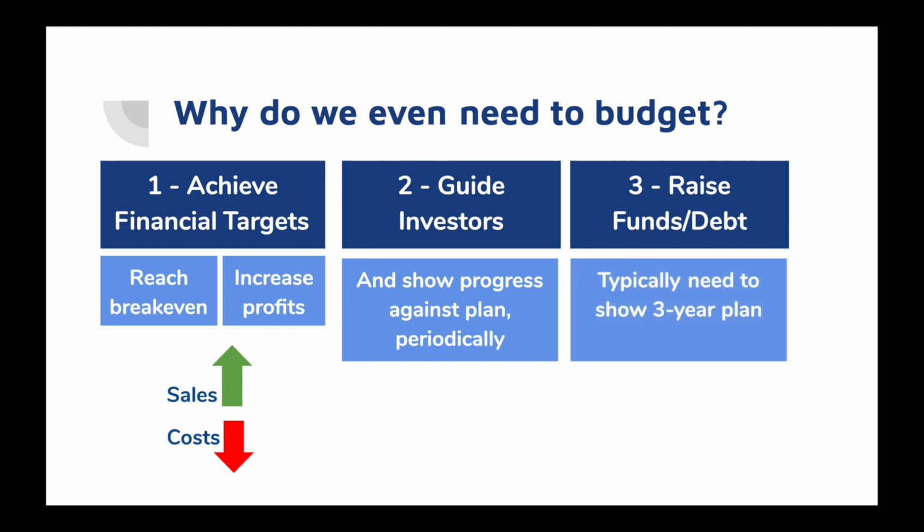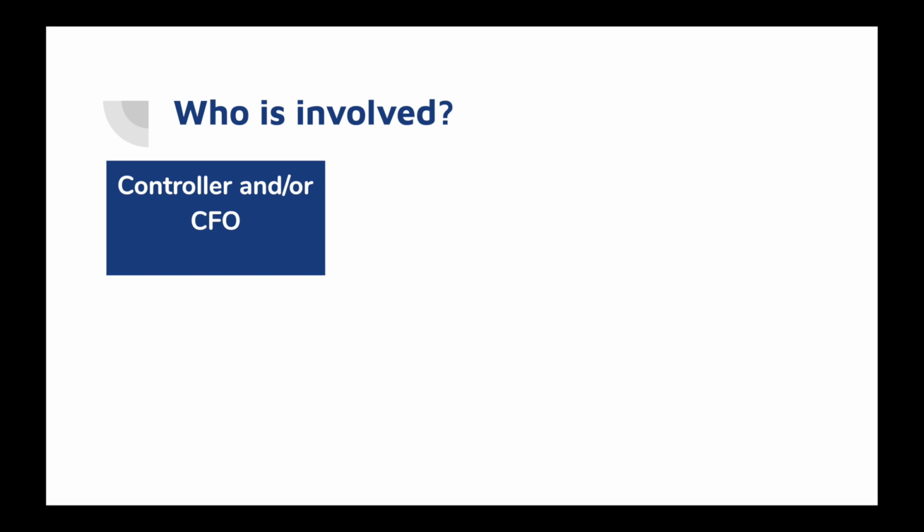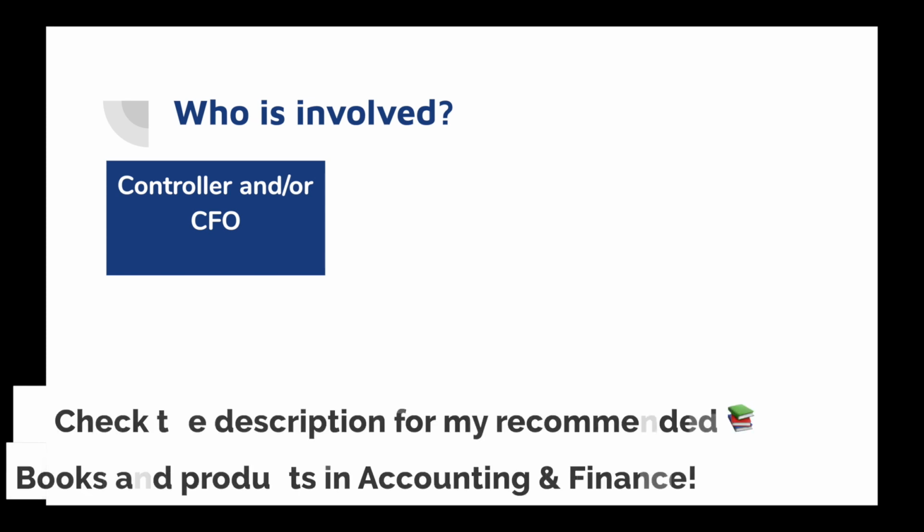So basically you want to show, typically you need to show a 3-year plan in order for you to raise funds with investors or with banks. So who is involved in building a budget? Well, typically in building a budget, the controller and or the CFO are involved in the building blocks of the budget.